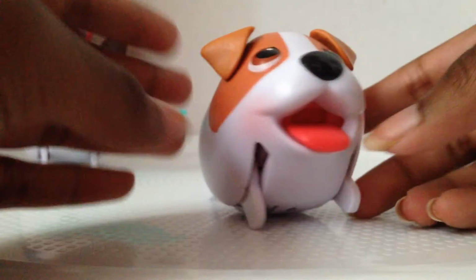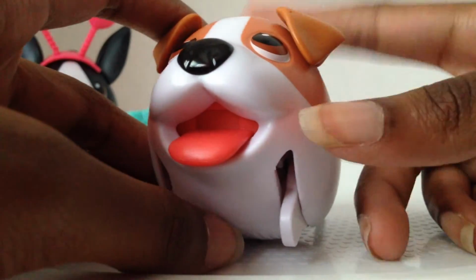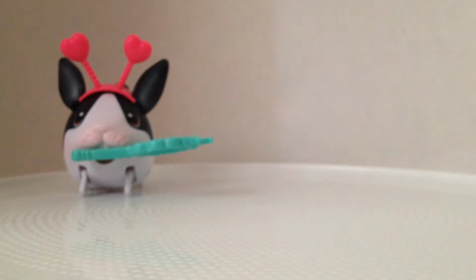Now this is the Jack Russell Terrier. You can also get him by himself. Wait, wasn't the Jack Russell Terrier on Chubby Puppies Instagram? They said they're gonna stop making him, but I guess that's just him in the single pack. Because obviously he's right here. Okay, first here. I think that's a waddle. That's a hop. You want him to waddle? Trying to make him waddle. You change the direction of his legs. Now he waddles.